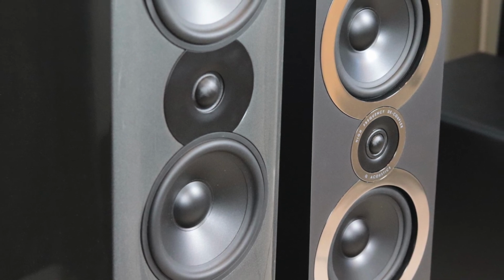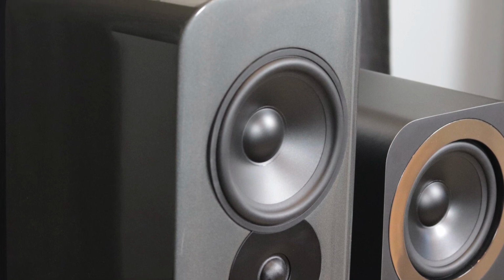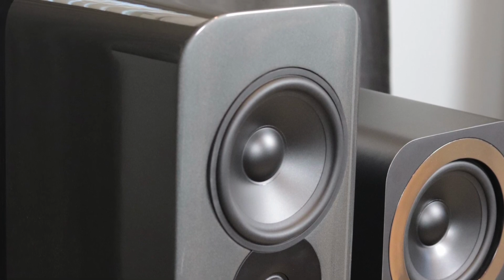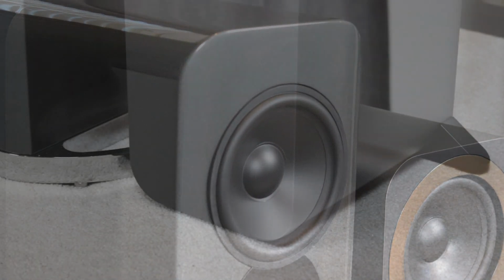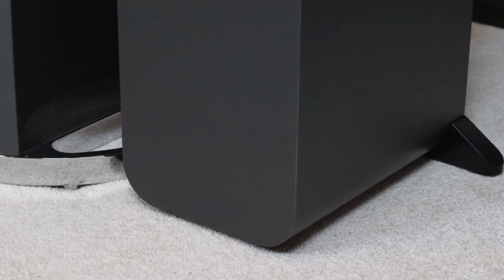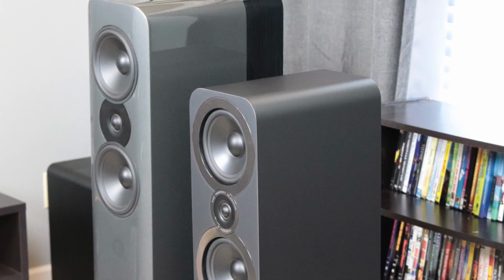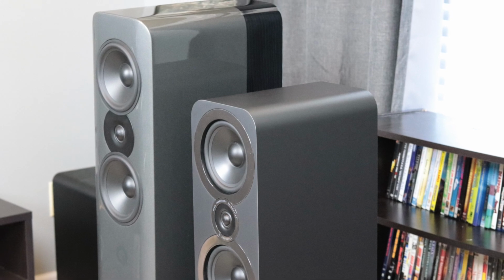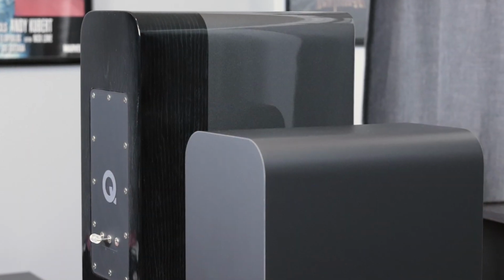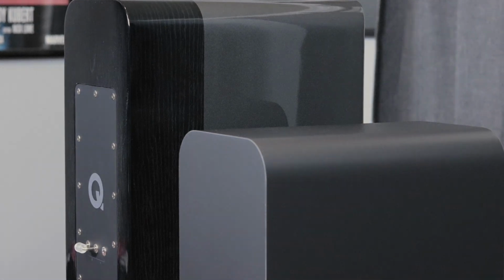Now, one of the major differences you notice right off the bat between these two speakers is the Concept 500 is taller than the 3050i. I have the feet on both of these and they're basically set at their zero setting here on the floor, but the Concept 500 is about 6 inches taller than the 3050i. The Concept 500 is also about 1.5 inches deeper than the 3050i, so it will take up a little bit more space in your room as compared to the 3050i.